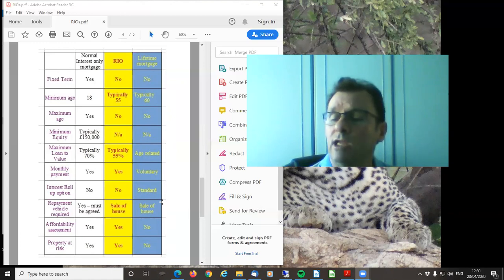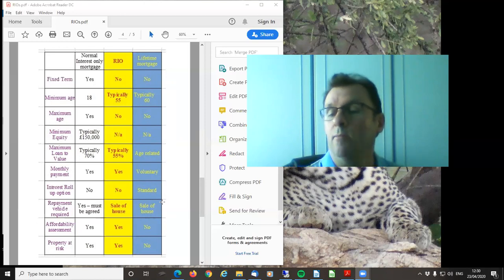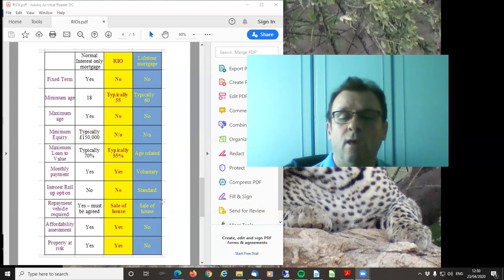Maximum loan to value for interest only. Most lenders cap the maximum you can borrow to 70%. So in that respect, on a £300,000 house, the maximum you can borrow is 210, but then you couldn't do that because there wouldn't be £150,000 left anyway. So in many ways, the maximum loan to value doesn't work for most people. Monthly payments, yes, you must make monthly payments. That's compulsory. There's no interest roll-up option, so you must carry on paying until the end of the term, and at the end of the term, you pay back the whole mortgage.